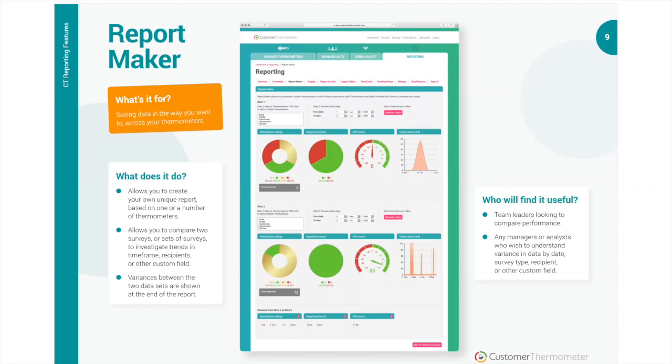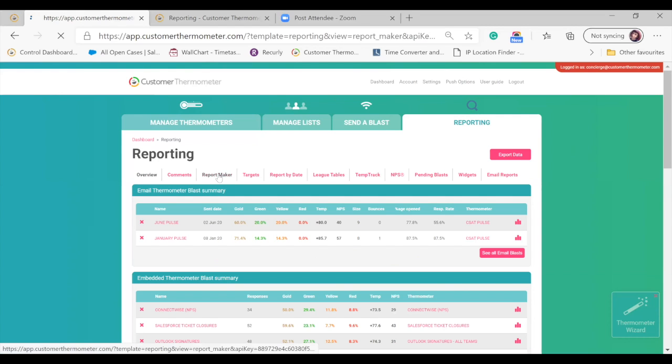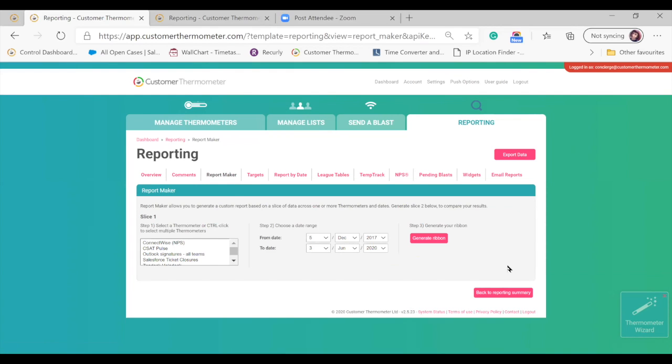And what I'm actually going to do is jump into Customer Thermometer now for you. So I'm just going to stop sharing my presentation and we're just going to jump into Customer Thermometer and have a look at this specific report. So bear with me one moment. Okay, so hopefully you should be able to see my screen and we've got Customer Thermometer up. Once again, I've logged in and I've come straight to Mission Control, so straight to that dashboard. We would need to go to our reporting, head to our report maker at the top.